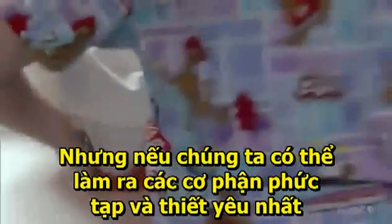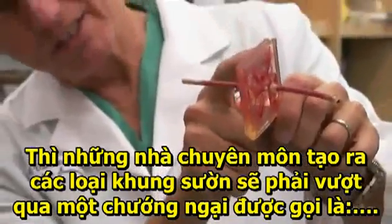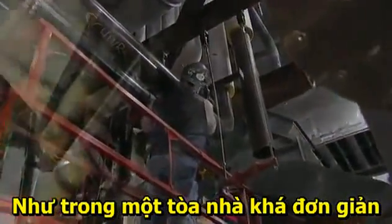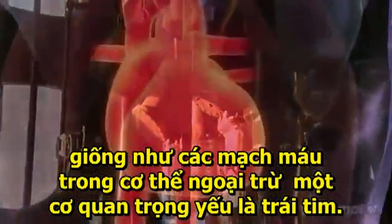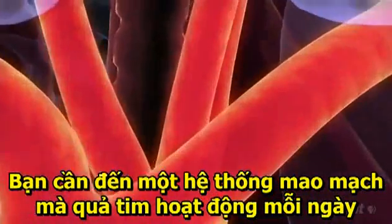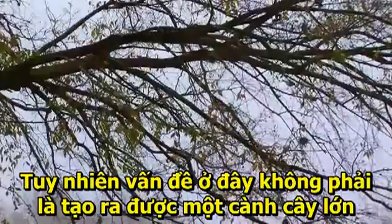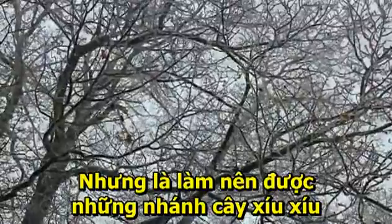But if we're ever to make the complex organs most needed to save lives, like livers and hearts, the scaffold builders will have to overcome an obstacle, namely plumbing. In a building, it's pretty straightforward. Pipes carry fluid where it's needed, just like blood vessels in the body, except that in a major organ, like the heart, you need a blood vessel per cell because the heart works all day, every day. And I don't know if you've ever seen blood vessels really, but they look like a tree. And the challenge is not to build that big limb, but to build those little tiny branches that come off.